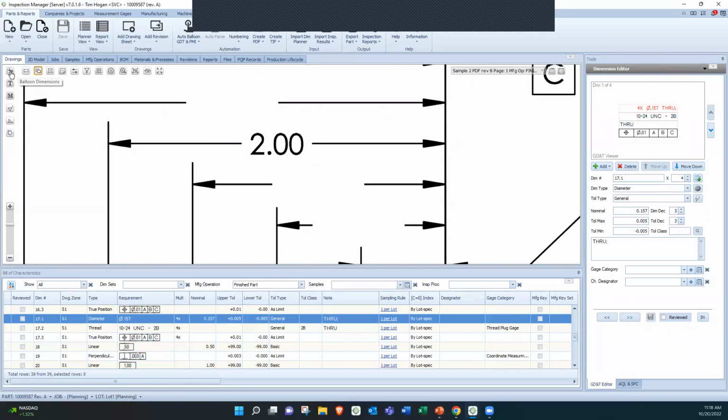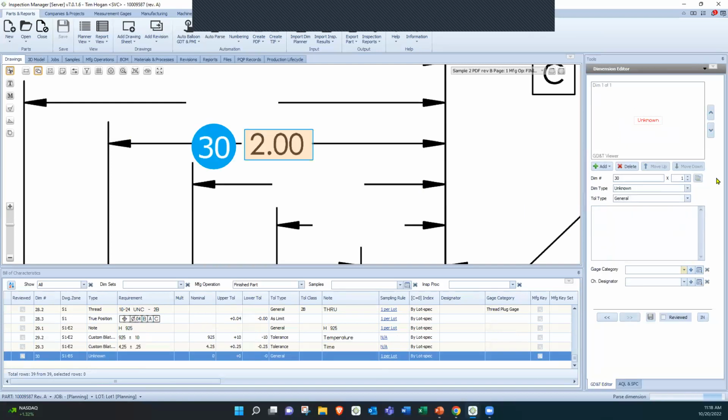But now if you have to manually balloon this, we click on our little scissor icon right here. And very similar to what we've already done, we just box select it, and as soon as I let off, it's going to figure out what it is over on the side here. It does what we call parsing. You can see that it figured out it is a 2, and it's a linear dimension, and it applied the tolerance from the tolerance block. So it grabbed all of that in a second or 2.